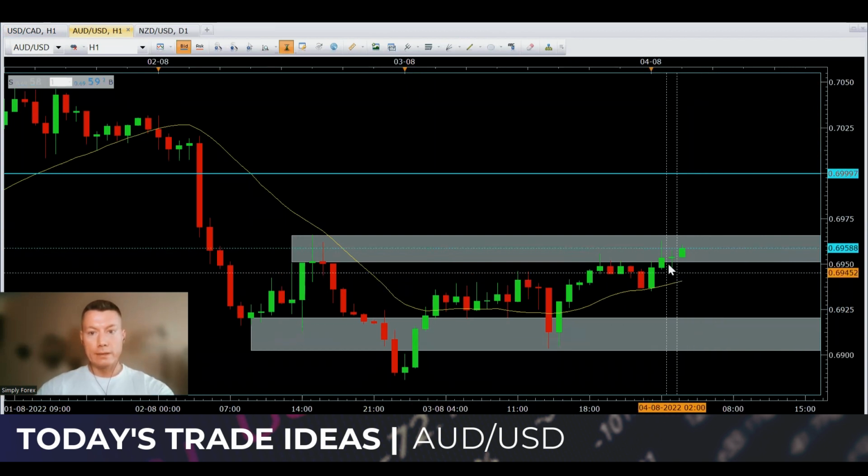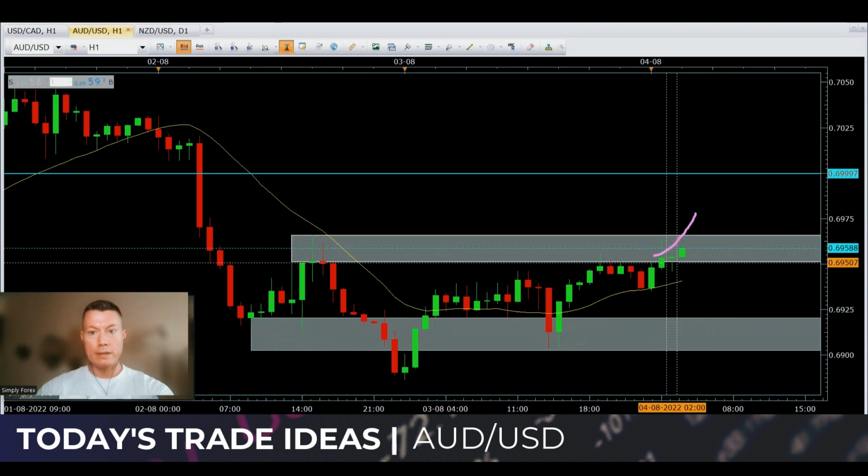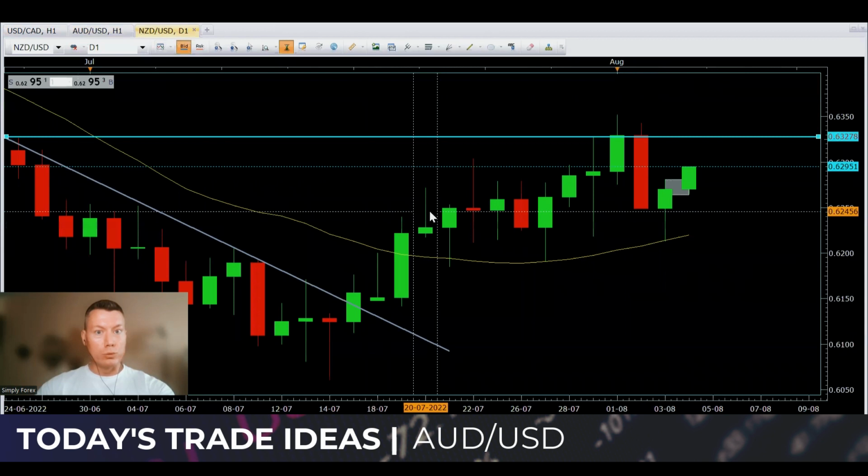The second idea is this: price breaks out of this grey zone, comes back, tests it, we see a bullish candlestick pattern form, and then we take price back up to the higher time frame target. So two ideas on the Aussie dollar US dollar to go long. Okay, third and final trade.